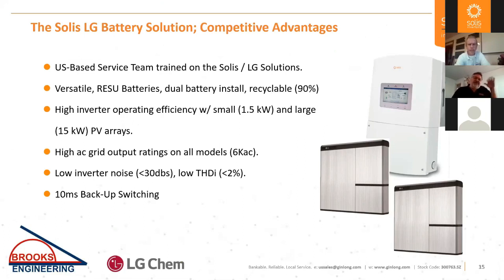One is the efficiency at the low end. You can put small arrays, and the efficiency at the high end, where you can put very large arrays compared to competitors. And no matter what size you choose, you're going to get the high AC grid output rating on all the models, the 6,000 watts output, even on our smallest 5K. Low noise, that's going to be nice if it's near the garage or something like that, and fast switching, as I mentioned before.